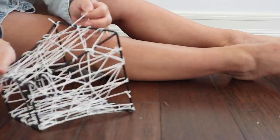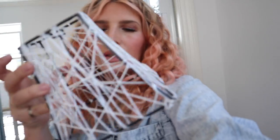Oh my gosh, I'm totally into this cage lampshade, you guys. So cool. What an awesome free way to update.